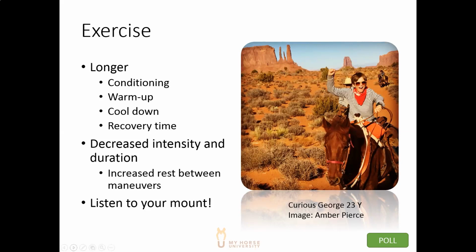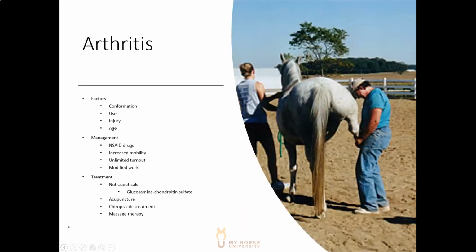It may be helpful if you have a horse with a lot of arthritis to give them a little bit of bute before your exercise, but you want to be cautious that you don't do that too much from a long-term health standpoint.